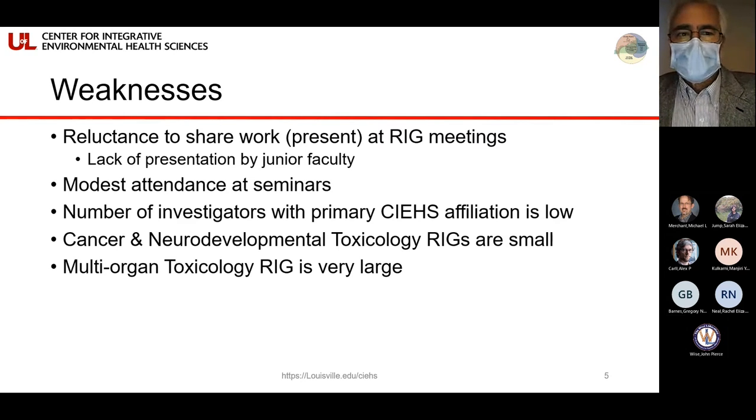One individual raised that the number of investigators with primary CIEHS affiliation is low. I think what that refers to is that a number of us, like me, are members of multiple centers, but many have their primary allegiance to a center other than CIEHS. So we need to develop some focus here. I'm not saying that folks who are members of multiple centers need to change what they're doing, but we need to develop more cognizance of CIEHS membership and what it entails and how you can contribute. There are a lot of benefits, but the benefits accrue through people contributing.